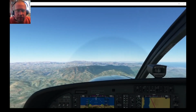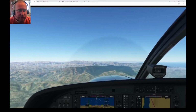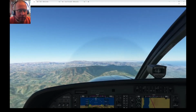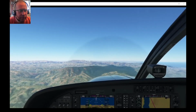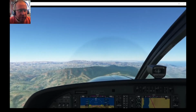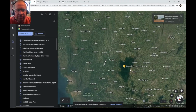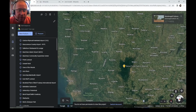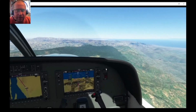All right, so we are approaching, just as a little refresher, I suppose. Try to show you the, well, the browser's not working right now, so I'm not going to worry about that. Try one more time. There we go. So we are approaching this nature reserve. I mean, I'm not sure how large it is, but as you can see, let's go ahead and jump back in the plane here. We are kind of going over it right now.